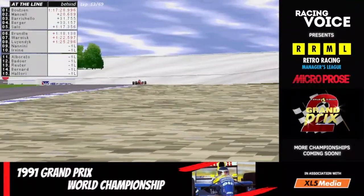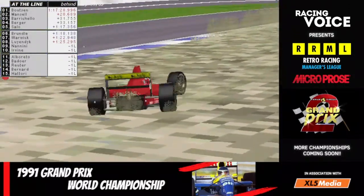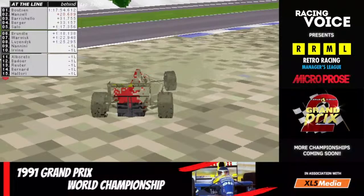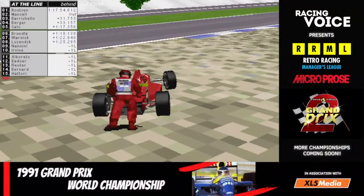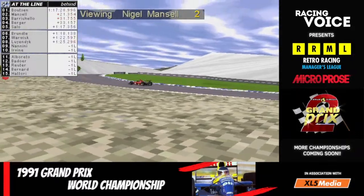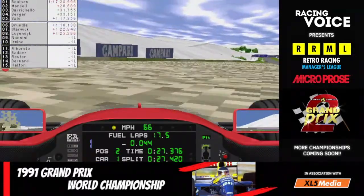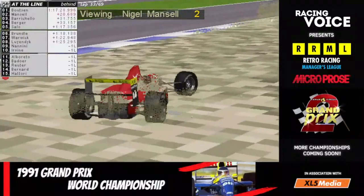As Nigel Mansell pushes, he's gone off! Mansell goes off! Mansell's gone off, he's crashed it and loses the wheel. Mansell is out. I cannot believe it. Nigel Mansell throws away the Spanish Grand Prix here in Jerez. Nigel Mansell throws it all away. Look, he just got a little bit too wide, throws the car in, loses the wheel, and he's out.